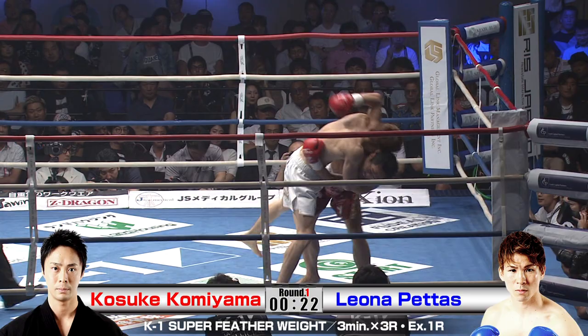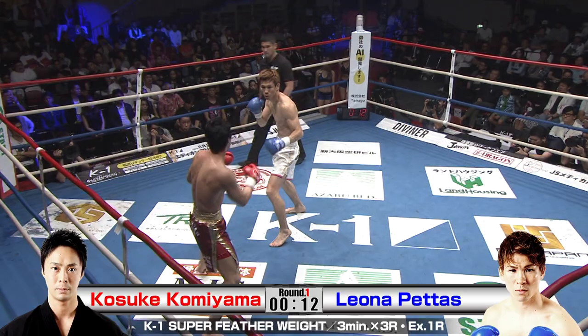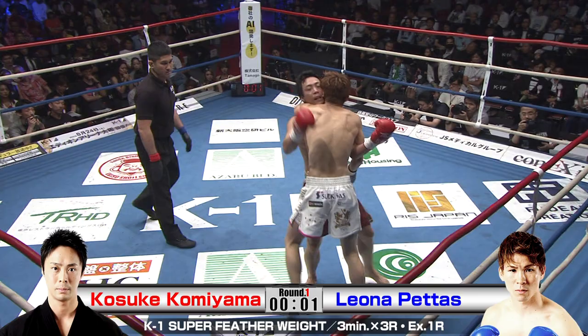A little bit happening again. There's a frustration for both these guys, trying to find a way out of that clinch. 10 seconds left. Pettas with that big flurry, that's going to definitely stand out to the judges. There you have it. Interesting first round there.